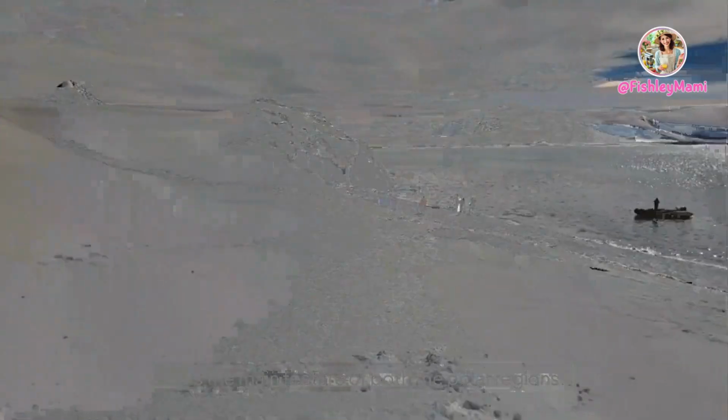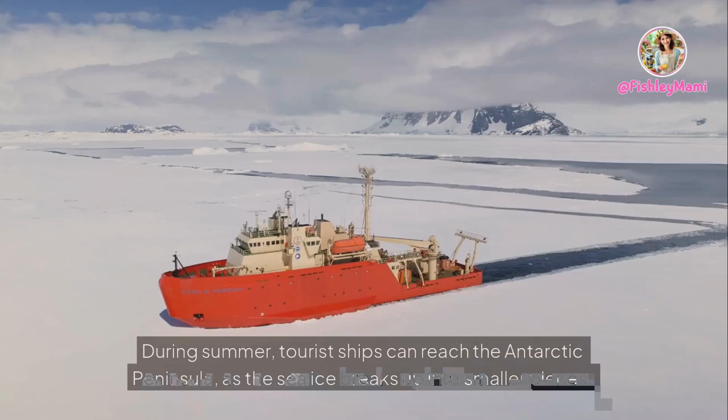A white world. Ice is the main feature of both the polar regions. During summer, tourist ships can reach the Antarctic Peninsula, as the sea ice breaks up into smaller pieces. But when winter hits, everything freezes back over again.